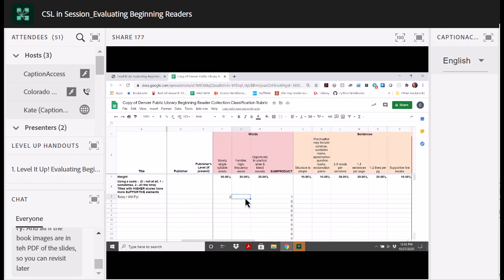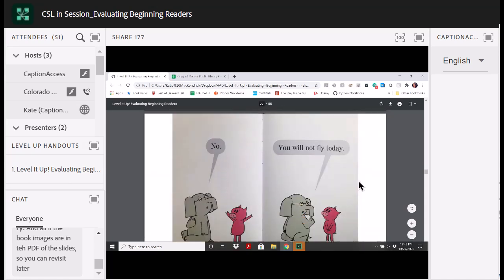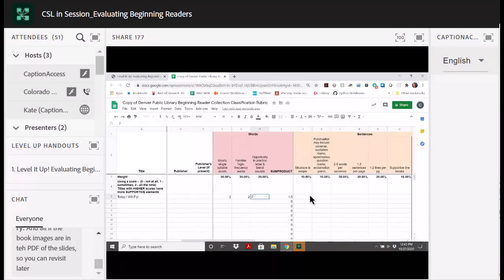Familiar high-frequency words, I would say yes. Opportunity to blend: fly, that's a good way to blend sounds. And there's a few more words like that in here. I'm going to give that a two as well.